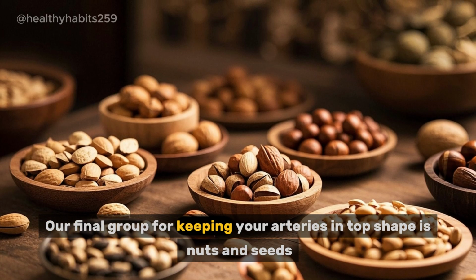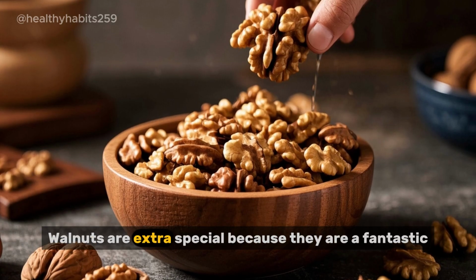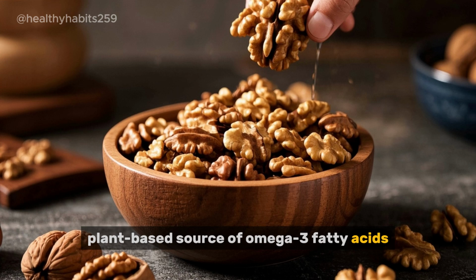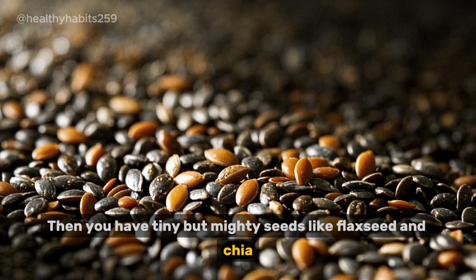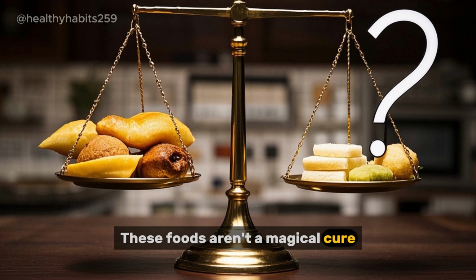Food number 5, nuts and seeds. Our final group for keeping your arteries in top shape is nuts and seeds. Walnuts are extra special because they are a fantastic plant-based source of omega-3 fatty acids, which helps with inflammation and keeps your blood vessels flexible. Then you have tiny but mighty seeds like flaxseed and chia. Now we have to be realistic here. These foods aren't a magical cure.